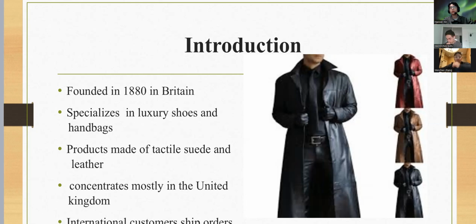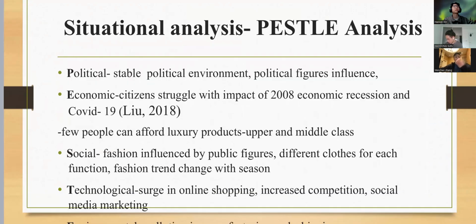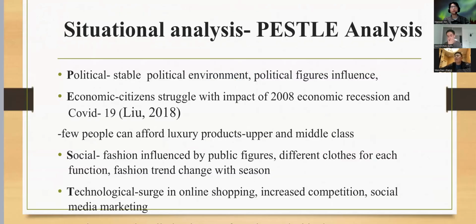The following analysis explores the situation in the target market, the positioning of the new product, and the implementation of the launching process. Now let's talk about the situational analysis, the PESTEL analysis, and also the SWOT analysis. This section looks into the micro and macro environment factors that will affect the launching of leather jackets in the United States luxury clothes market. Firstly, a PESTEL analysis will highlight the external factors that will influence the company's performance in the new market.